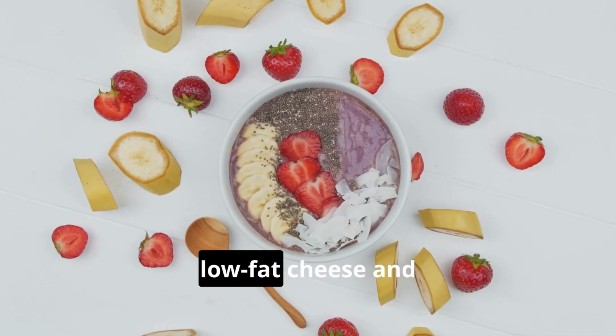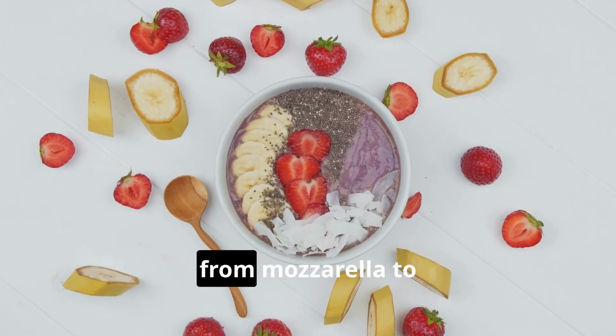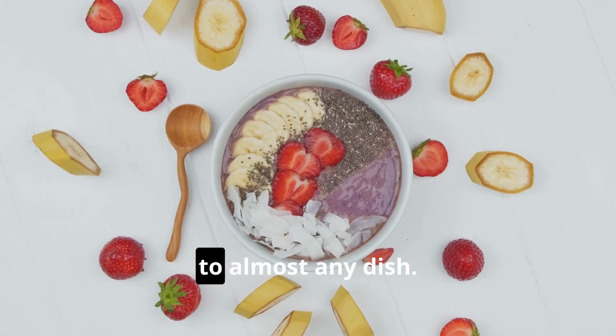Experiment with different types of low-fat cheese, and see which ones you like best. There are so many options out there, from mozzarella to cheddar to feta, and don't be afraid to get creative with nutritional yeast. It's a secret weapon for adding flavor and nutrition to almost any dish.